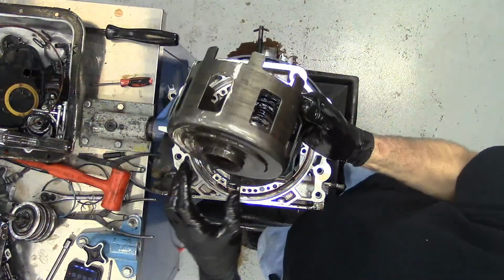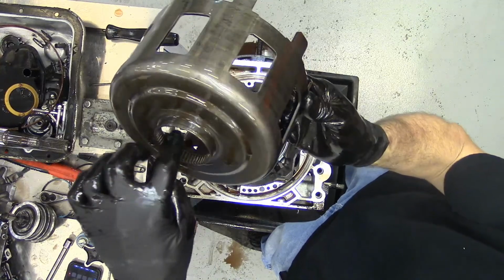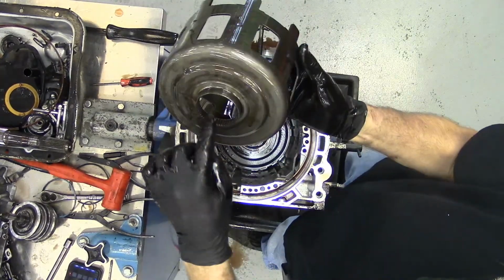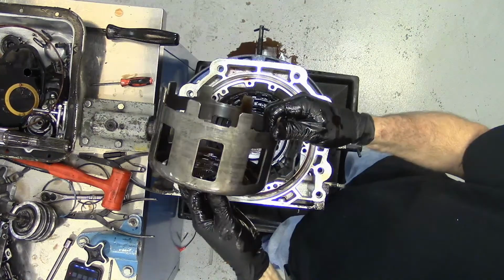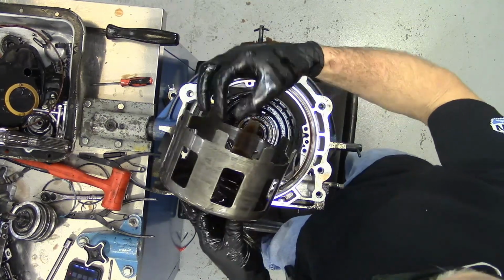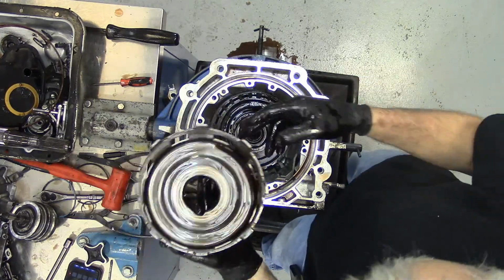Sometimes you'll take these things apart and look right there where this spline section curves over to the bottom of the shell. It's split. And sometimes the splines rip out right here. And if you also look, these little fingers actually are flared out a little bit. Sometimes they'll flare out, and that's not good because they can actually hit the inside of the case.